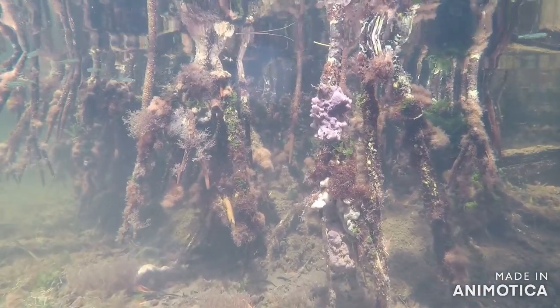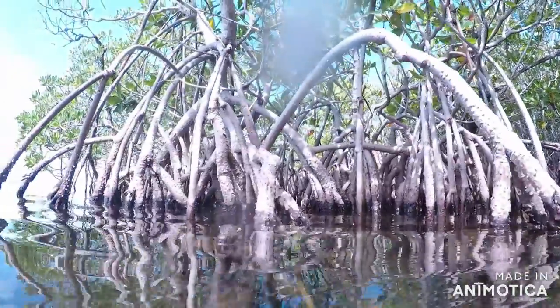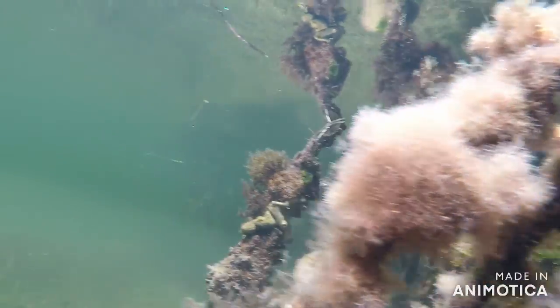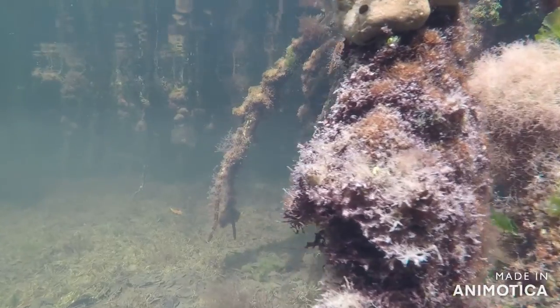Also during our week, we got to dive in the mangrove ecosystem. These also act as nurseries and help stabilize the shores. These are some of the most pristine mangroves I've ever snorkeled in. And it was amazing to see all the different fish, all the different invertebrates, algae, everything found on the prop roots and just throughout this amazing dive.